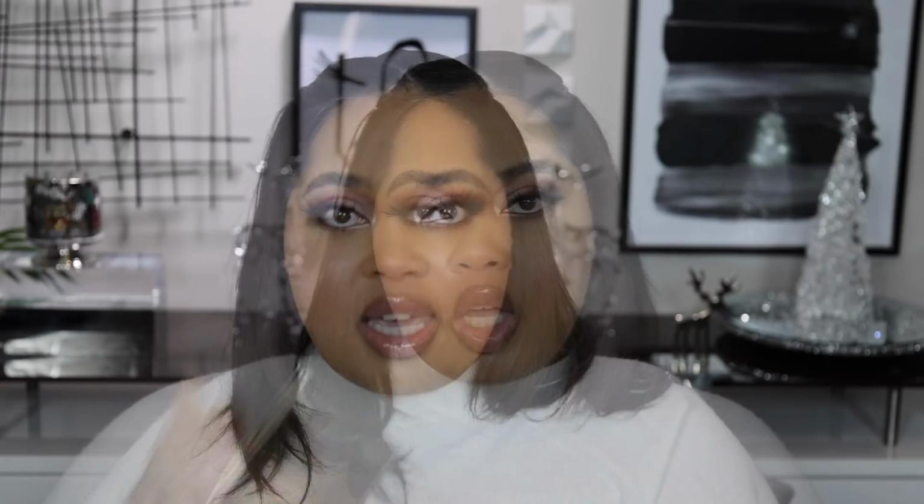But the highlighter formula is amazing. It is smooth, it is velvety. It is one of those highlighter formulas that almost could be a blush topper because it's so opaque.